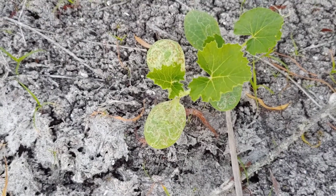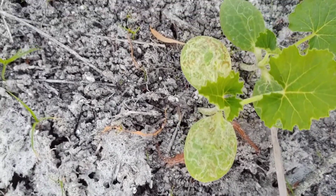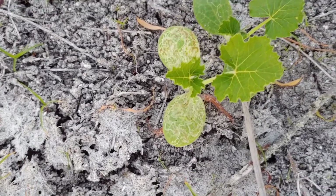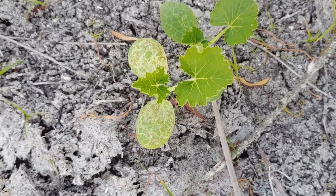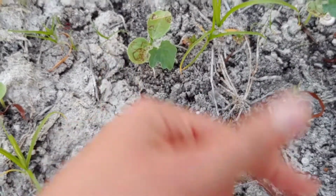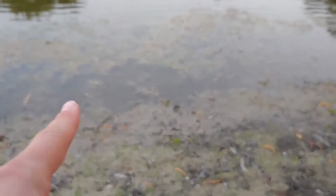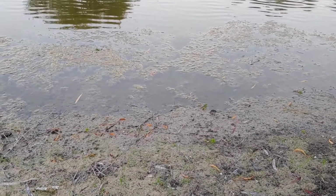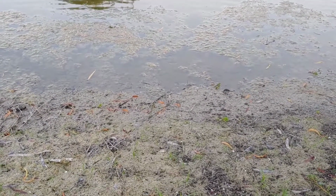And then these are the pumpkins, and it's got that weird stuff in the leaves again. Yeah, I don't know what to think about that. I'm really not sure what this is, and I really don't know what could be in this dirt or even in this water, and it's kind of grody, so there is no telling.